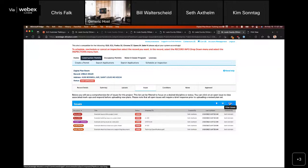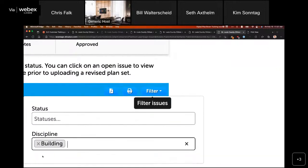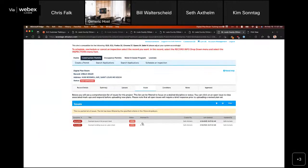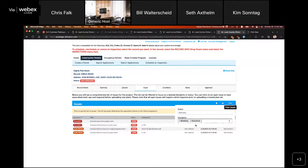And then there's also a button over here that says filter. If I only want to review, let's say, the building, I can select the building and it'll filter out any other disciplines that I did not select. Now, if I do have a filter applied, you're going to see this message with the highlighted yellow behind it. That message is just going to remind you that you have a filter applied. If you wanted to remove that, you can click the X on the right-hand side here. I can actually select multiple disciplines if I want. So if I want to remove one by one, I can X out of either one of those, or I can click the X all the way on the right.